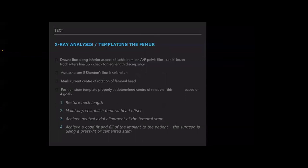Then again, X-ray analysis is very important preoperatively. Many people, particularly people who just go and operate for somebody else, find it very difficult if you have not understood the whole thing. So it is very important that you understand. Even if you're operating for somebody else, you should go and see the X-rays before you really start the incision, so you have the full understanding of the whole anatomy of the cup and the femoral head.